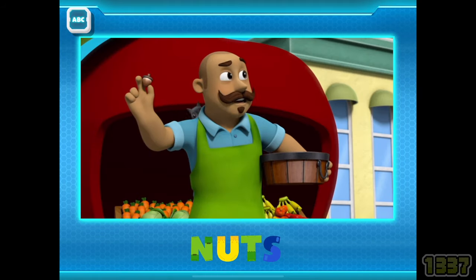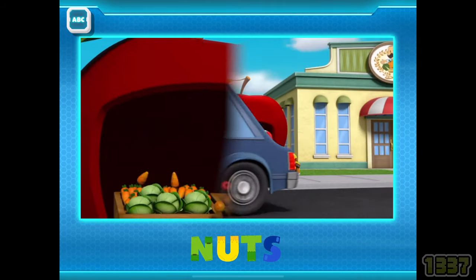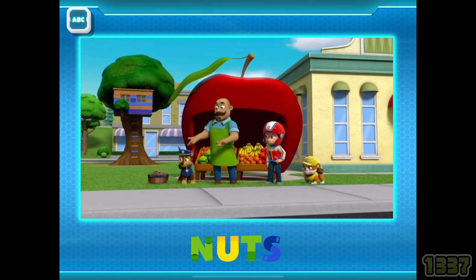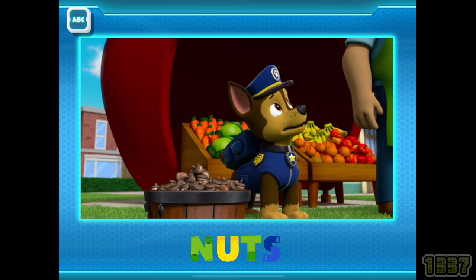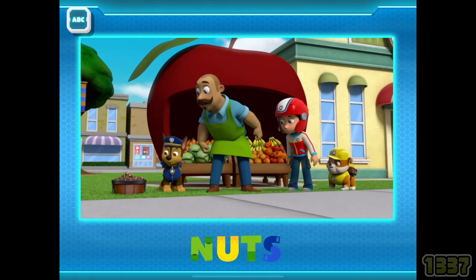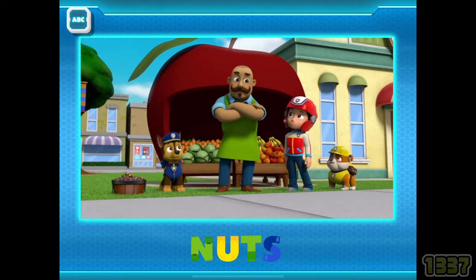How did these nuts get here? Whoa! So what happened? Well, I was unloading some apples from this bushel basket when— Apples? Don't you mean nuts? Huh? That was full of apples. Must have been those squirrels.